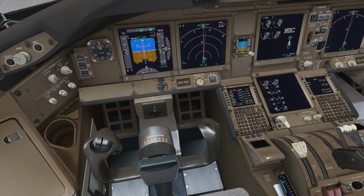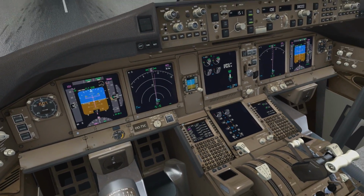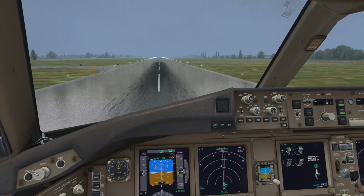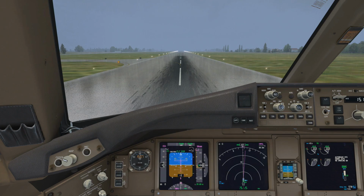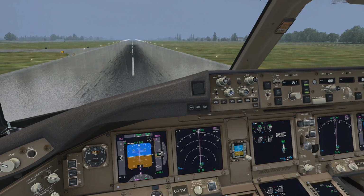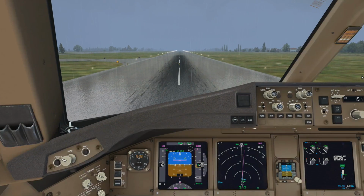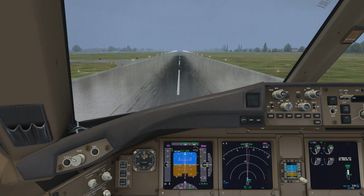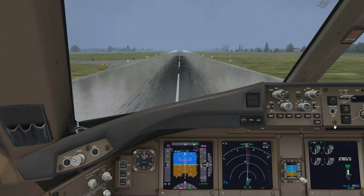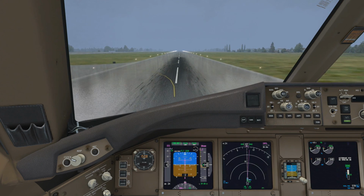Got trim set 2.5, like I said. Our brakes are RTO, flaps are set. Everything should be good. Alright. Flight directors on, LNAV, VNAV, all that good stuff. Alright, let's get going. TOGA.